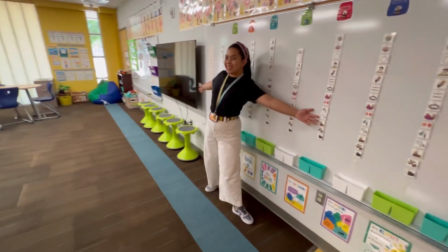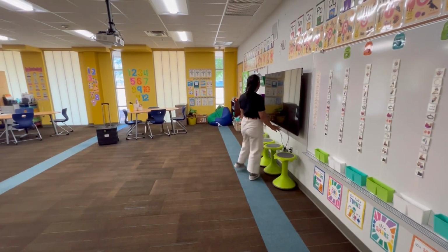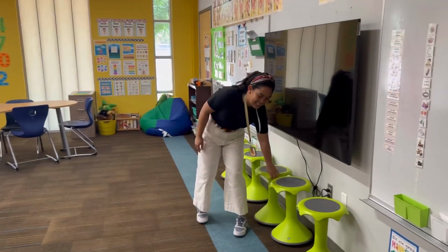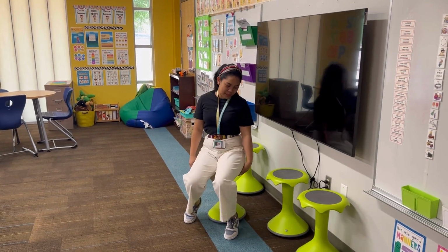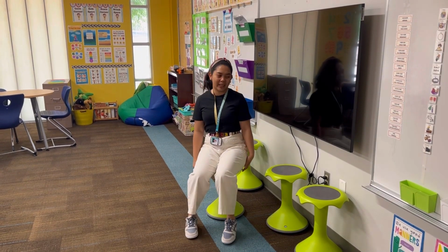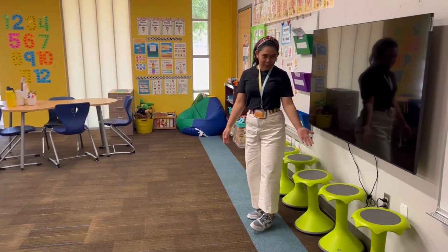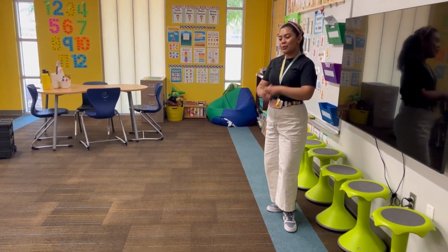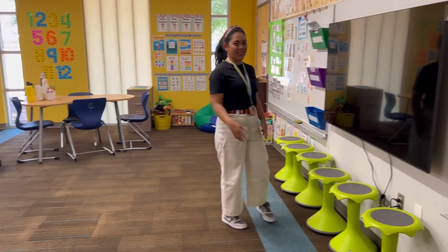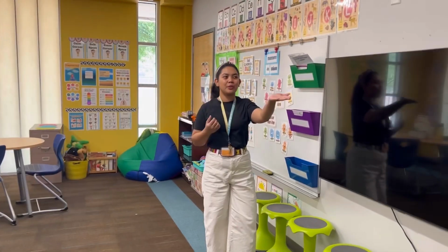So this is my picture schedule. I'm so proud of this one. And here, of course, this wobbly stool. Come here, Baba. They love this one. Sometimes it helps them relax and calm down. So this is super nice. And this is usually where we do our circle time. Sometimes we use this one, or most of the time we sit on the floor and we watch on our super big television.